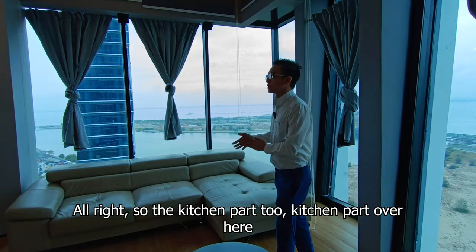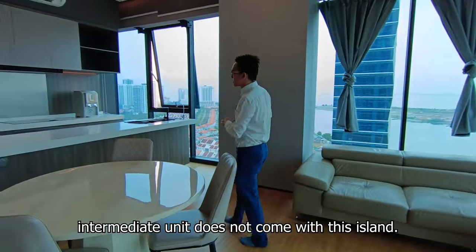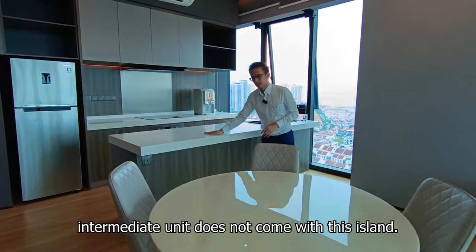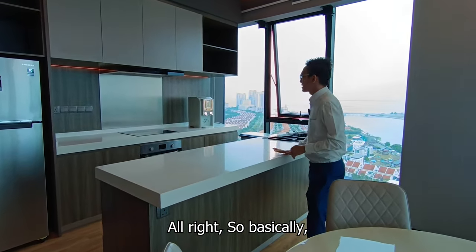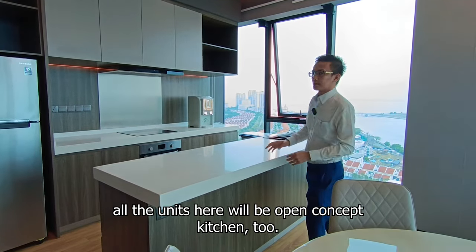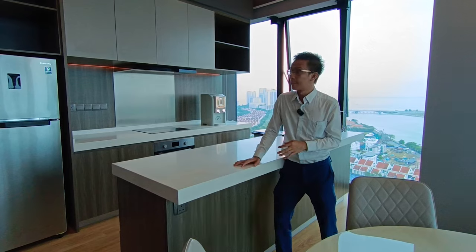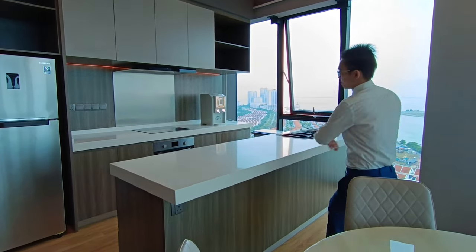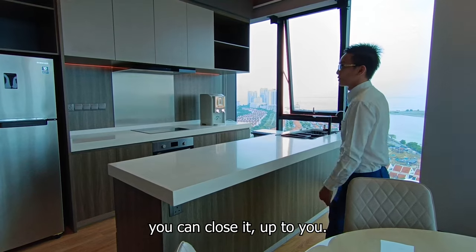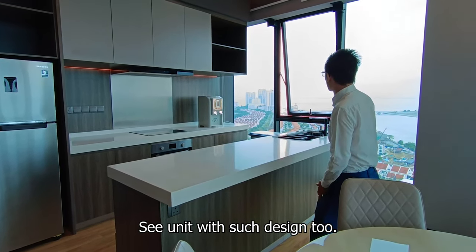All right, so the kitchen part over here, intermediate unit does not come with this island. Basically all the units here will be open concept kitchen too. So you need to take note of that if you need a wet kitchen. Of course you can do another space over here. You can close it, up to you. I'm looking forward to seeing a unit with such design too.